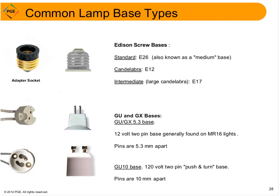Most of the larger power lamps come with Edison screw bases, like this, very common. Many of the smaller candle-style bulbs come with a smaller base. And there are adapter sockets available if you need them. And these operate at 120 volts AC.